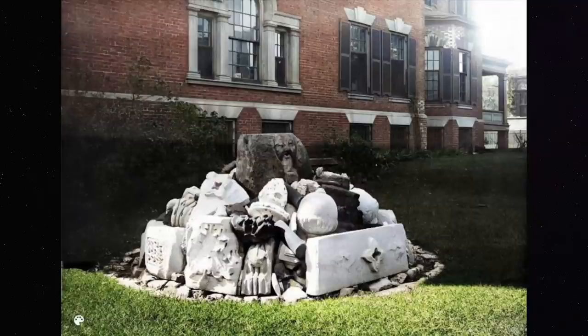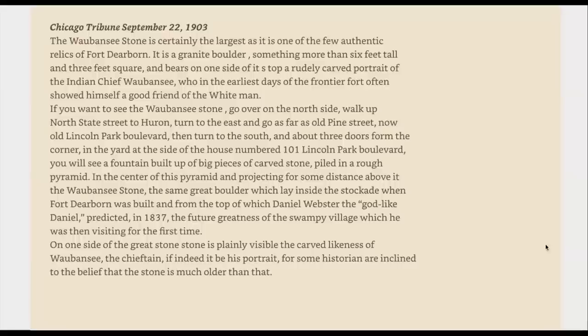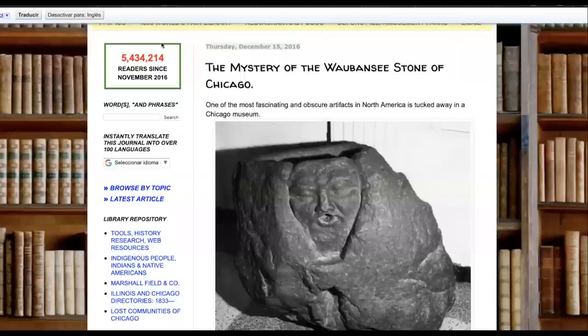great boulder which lay inside the stockade when Fort Dearborn was built, and from the top of which Daniel Webster, the godlike Daniel, predicted in 1837 the future greatness of the swampy village which he was then visiting for the first time. On one side of the great stone is plainly visible the carved likeness of Waubansee, the chieftain, if indeed it be his portrait, for some historians are inclined to the belief that the stone is much older than that. So real quick, here's another website on it.